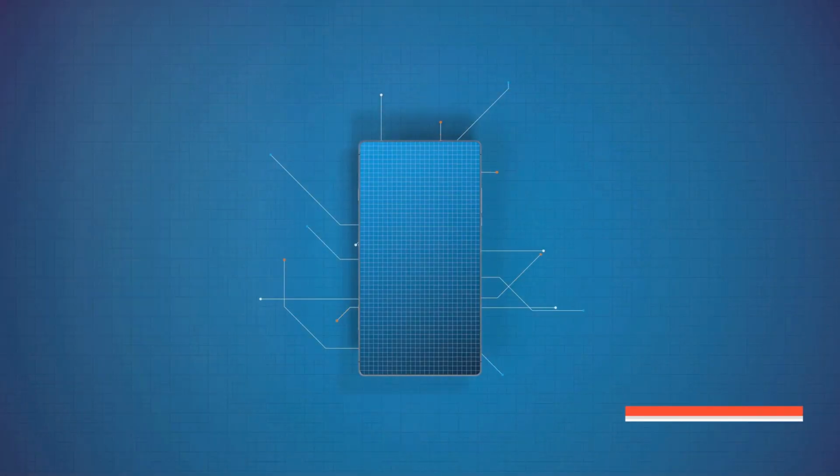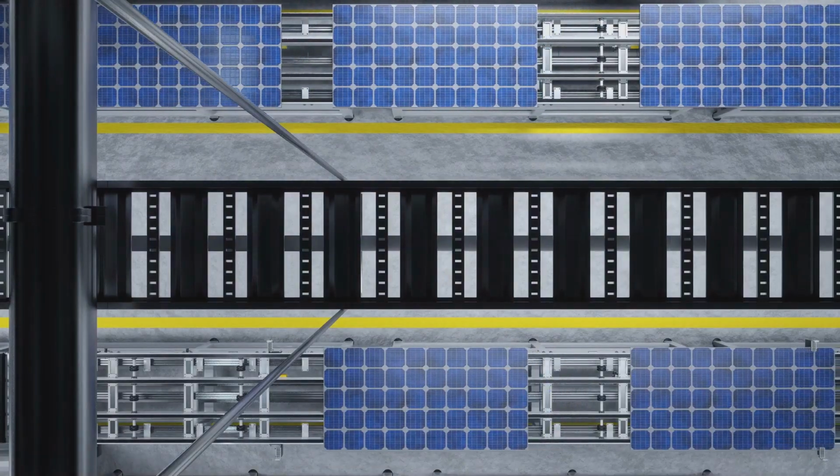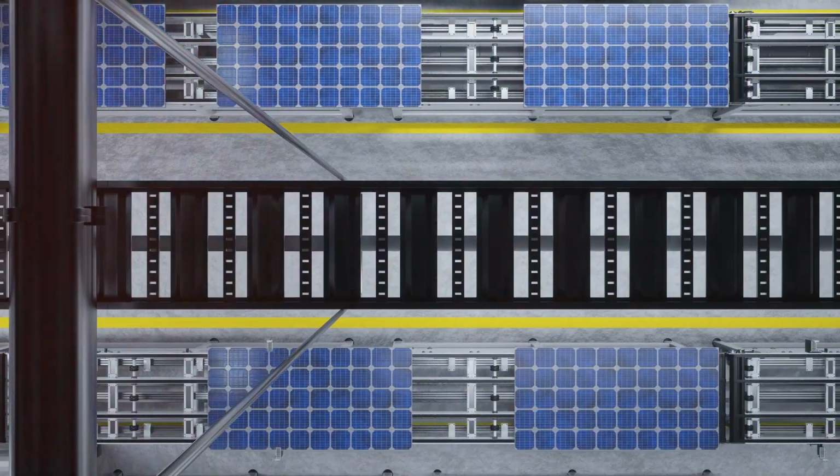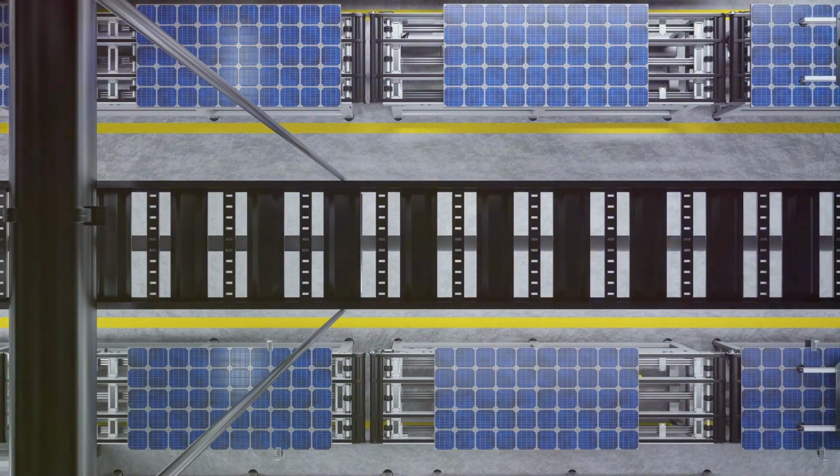From powering your phone to lighting your home, semiconductors are everywhere. Different types of semiconductors have unique properties, making them useful in LEDs, solar cells, and a vast array of technologies.